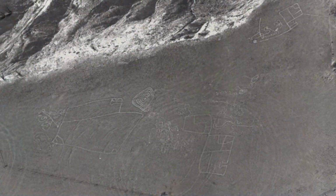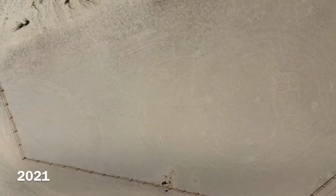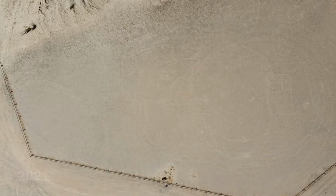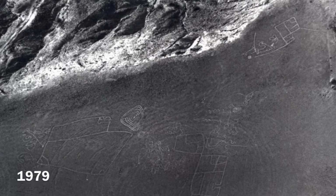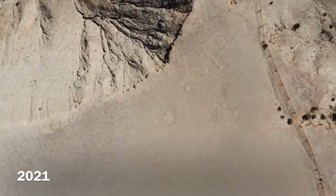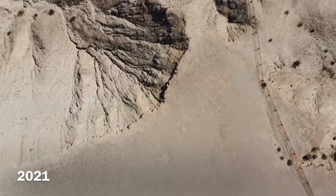As you can see in these old photos, by the ones that I've taken in comparison today, these are slowly disappearing. Some sources have dated these to be around 1100 AD. These are slowly fading away, and with each windstorm and rainstorm that passes overhead, a small piece of them disappears.